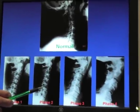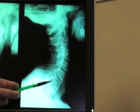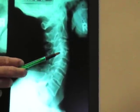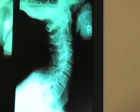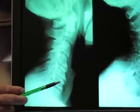Now, what do they say? Arthritis comes on when you're older? That's not true. Look at this picture here. Beautiful curve in the neck. Fantastic. Each bone separate, distinct. Each disc space separate and distinct. He's 75 years old. Absolutely perfect. Now look at this one. Horrific amount of degeneration and damage and destruction.